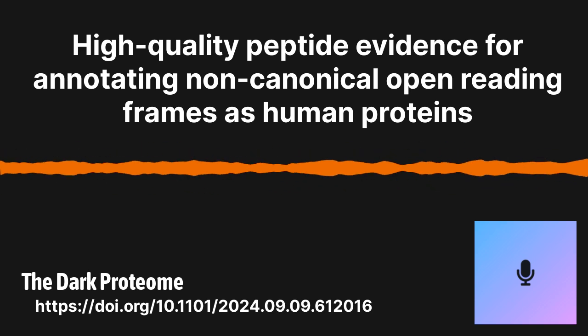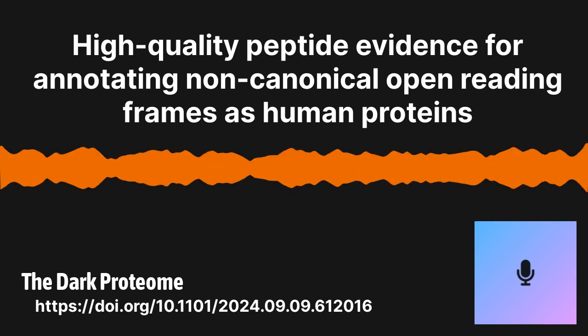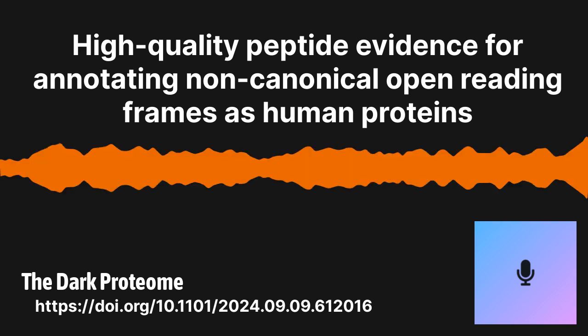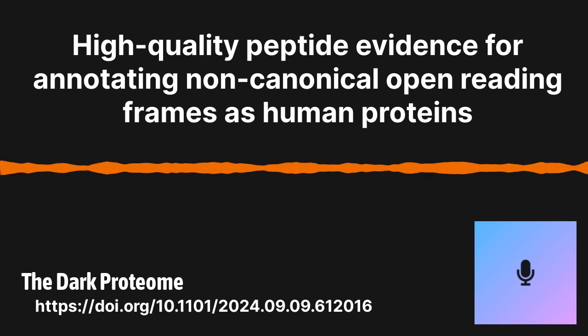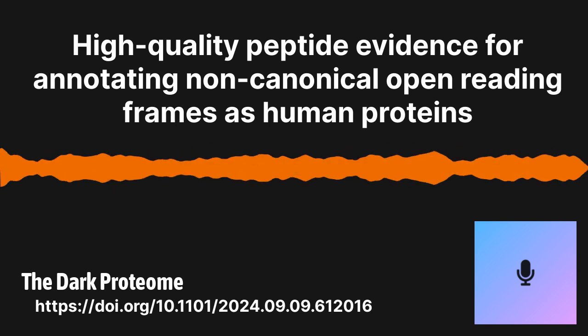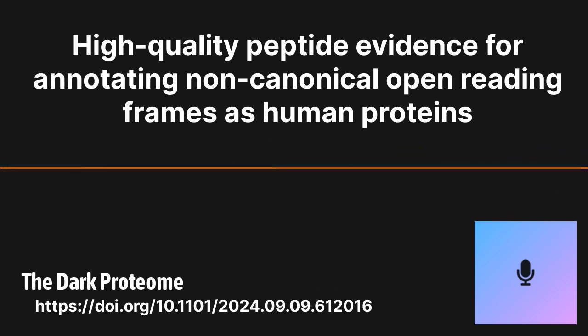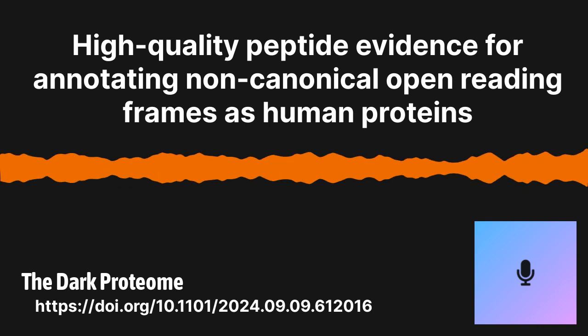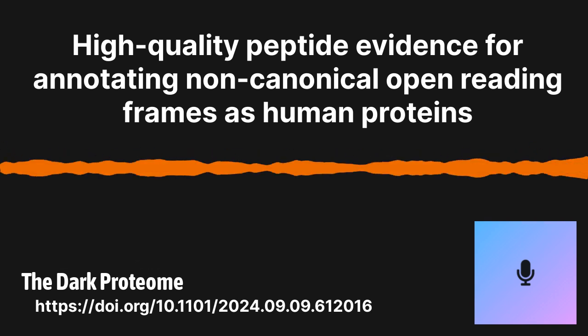The distinction between protein identification and protein coding gene annotation. We can identify a protein, but figuring out whether it plays a functional role and deserves a spot in the official gene catalog is a whole other challenge. It's like finding a mysterious artifact in an archaeological dig. We know it exists, but we need to study it carefully to understand its purpose and significance.